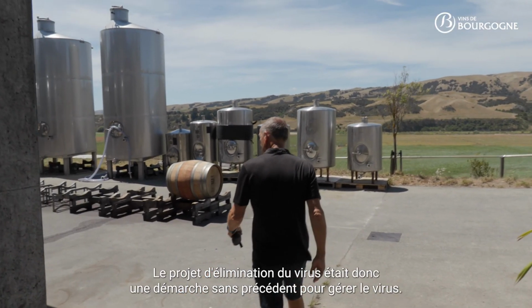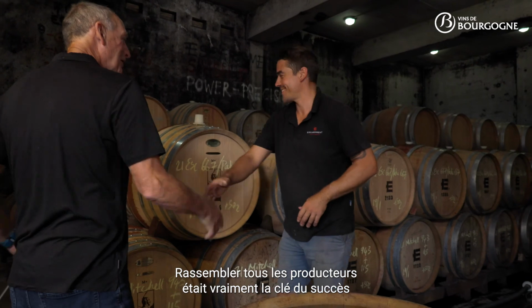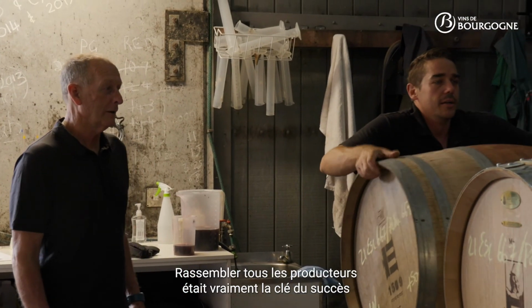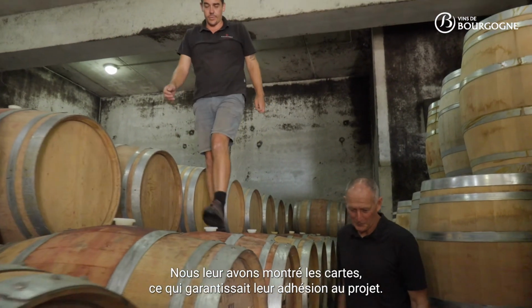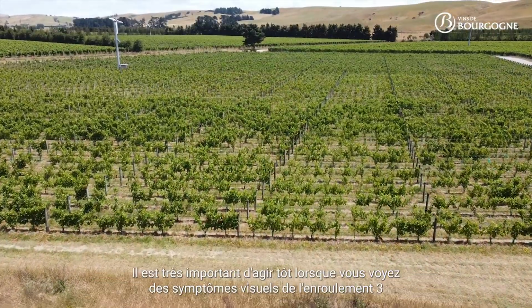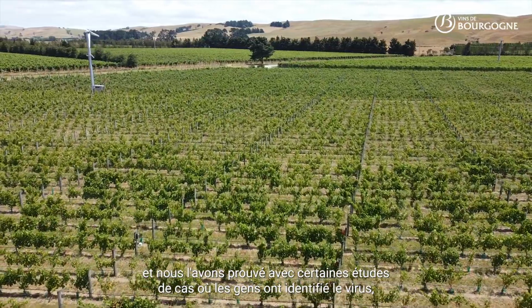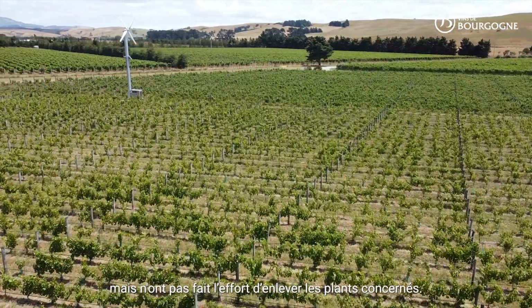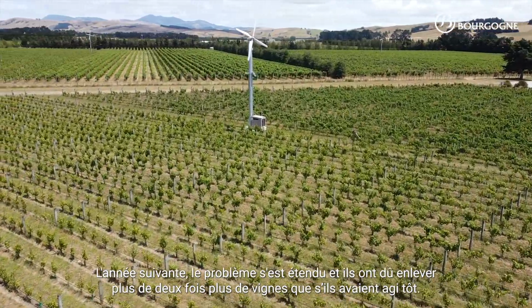So the Virus Elimination Project was an unprecedented approach to managing virus, and getting all the growers together on board with it was really the key to success. We spent a lot of time with communication with growers. We showed them the maps which guaranteed their buy-in. We also used case studies, as I mentioned before, where people didn't rogue vines but knew where they were, and we could see quite quickly what happened if you didn't rogue them. Very important to act early when you see visual symptoms of leaf roll 3, and we proved that with some case studies where people identified virus but didn't get around to removing them. The next year the problem had expanded and they had to remove more than twice as many vines as they would have if they'd acted early.